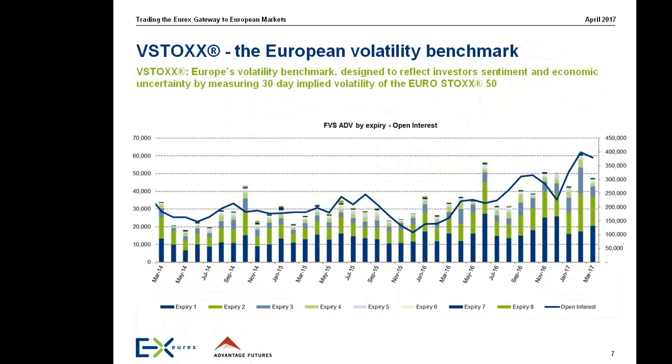Now, Eurex V-Stocks futures and options have monthly expirations, reaching out 8 months into the future. It's no surprise we have seen large positioning, record open interest, and a dramatic rise in volumes in the 2 monthly volatility futures and options expirations straddling the French elections, the April 2017 and the May 2017 expirations.